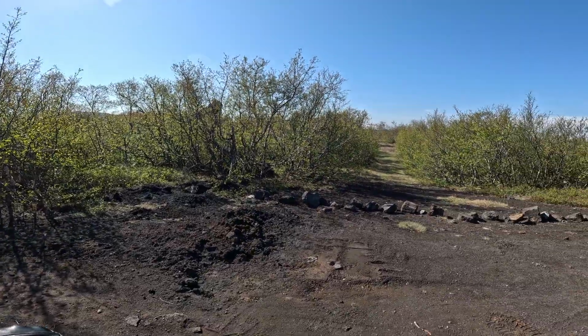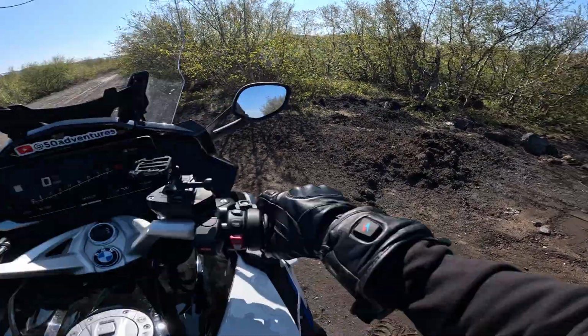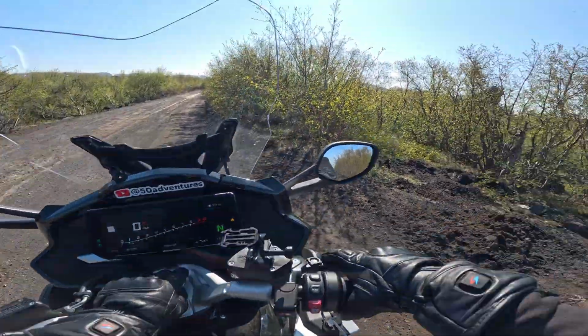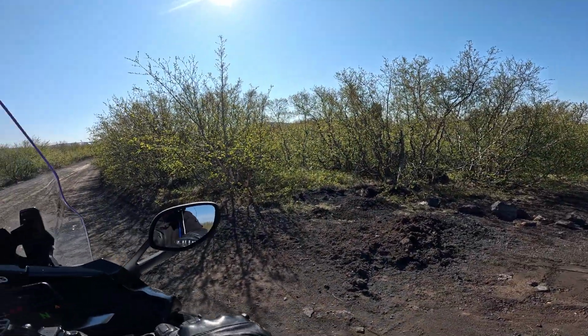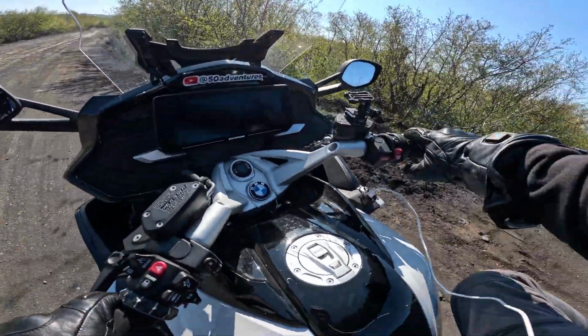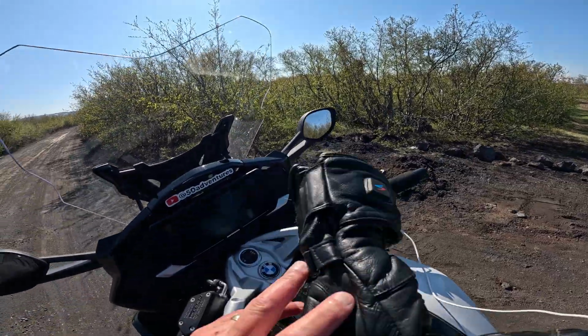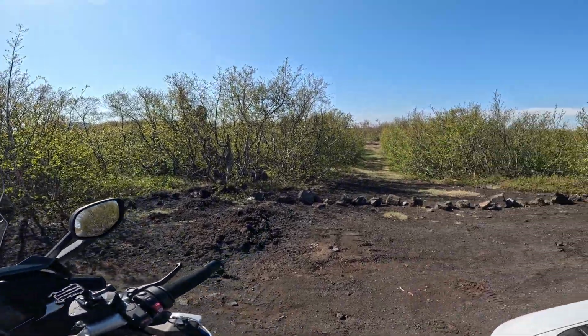I think this is about as close as we can get to it, which isn't that much closer than when we were camping last night actually, but we'll have a look. Obviously I haven't got a brilliant view of it from here myself, but we will have from 400 and something feet in the air.